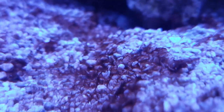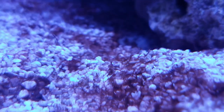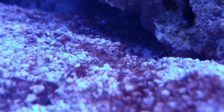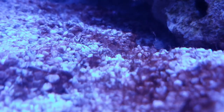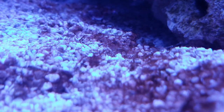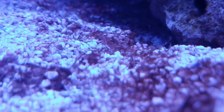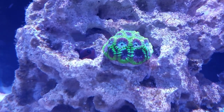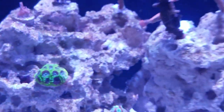Sand bed is still covered in whatever this is. Not sure if it is cyano and the ChemiClean just didn't work. I did do a second dose and ran it for about 24 hours. Things were fairly clean, but it's all just coming right back. I'm working on getting my phosphate up and pretty much all my levels back where I want them. Love this tail spot and how he just hides everywhere. So let's move on to the side.